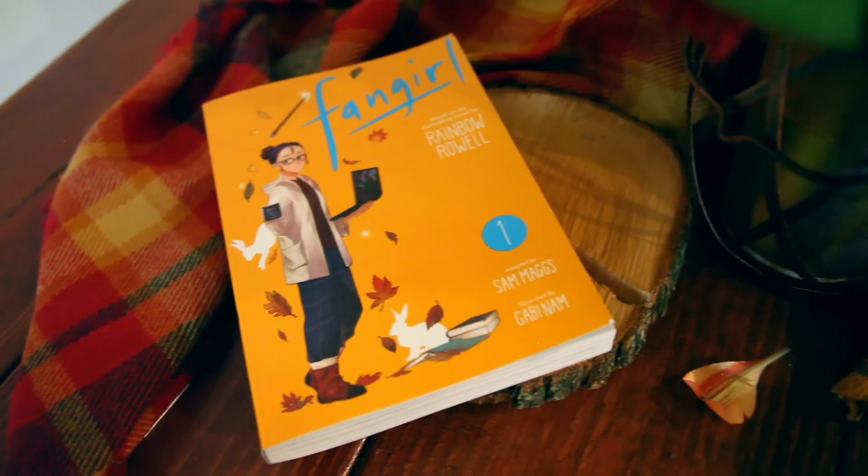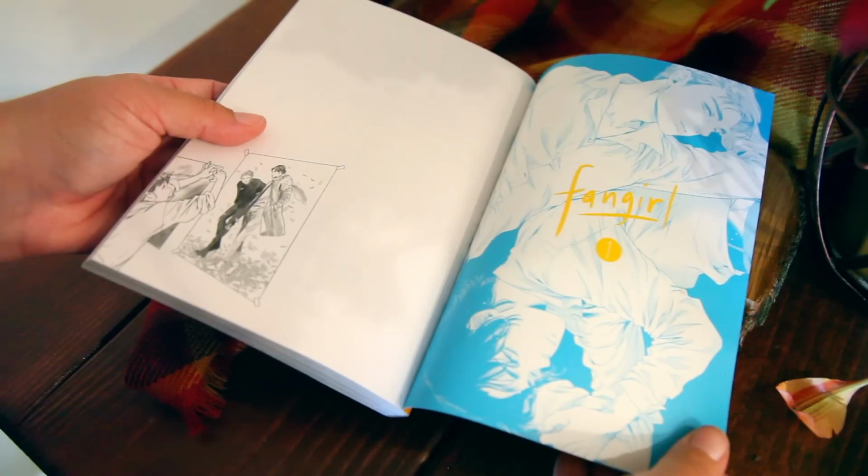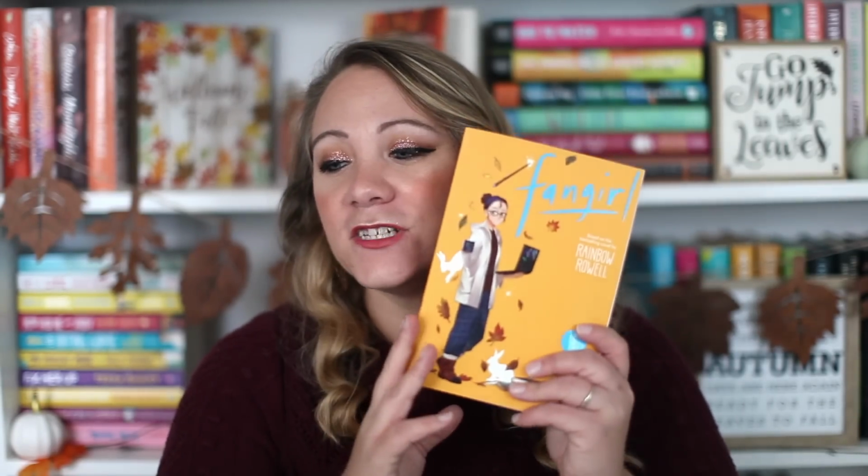And then I have Fangirl, the manga by Rainbow Rowell. I thought this was going to be a graphic novel, that's on me because it's a manga. It's actually the first of four installments, so I don't think I'll be buying all four because I don't see a real need to, and I should have researched more. I was like, ooh, a graphic novel Fangirl, not learning that it was a manga, I don't know how you pronounce it, but I definitely am checking it out because I love Fangirl, and I think it's great they're making it into this because Sam Maggs adapted it and it's illustrated by Gabi Nam, and it looks adorable. Will I get all four? I don't know, but this is one of my favorite Rainbow Rowell books.